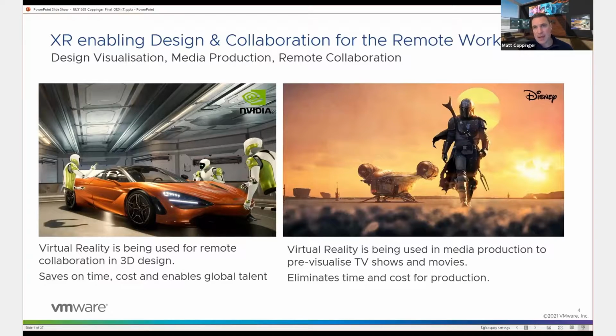And it doesn't just stop at frontline workers. For the remote workforce, XR is really enabling design and collaboration type use cases. So the big one for VR here is design visualization. And so, VR is allowing designers to jump in to a multi-user collaborative digital environment and in real time design products, design cars, to change the configuration of cars, to change the design in real time and get a full high fidelity experience. And so that's really the power of virtual reality, being able to connect global talent in very immersive product design and visualization scenarios. So for product design, but maybe even architecture, engineering, and construction.